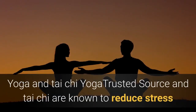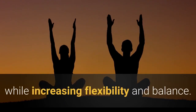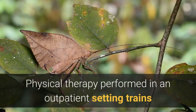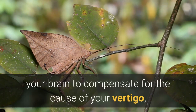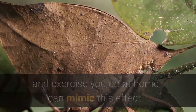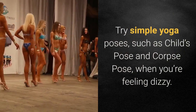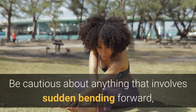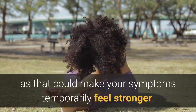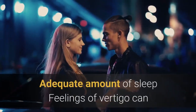Yoga and Tai Chi. Yoga and Tai Chi are known to reduce stress while increasing flexibility and balance. Physical therapy performed in an outpatient setting trains your brain to compensate for the cause of your vertigo, and exercise you do at home can mimic this effect. Try simple yoga poses, such as child's pose and corpse pose, when you're feeling dizzy. Be cautious about anything that involves sudden bending forward, as that could make your symptoms temporarily feel stronger.